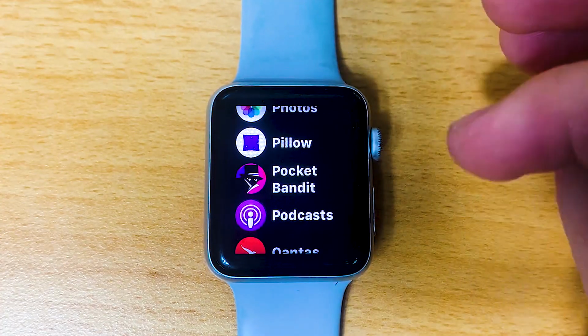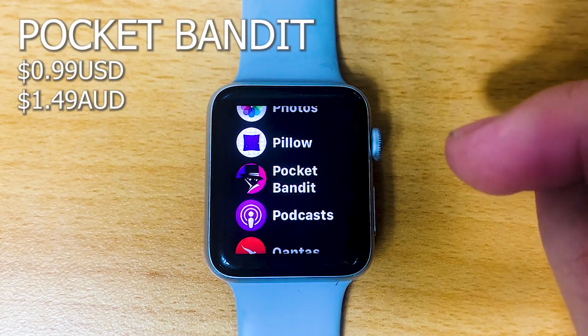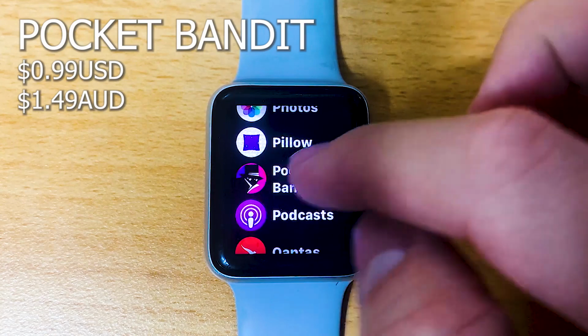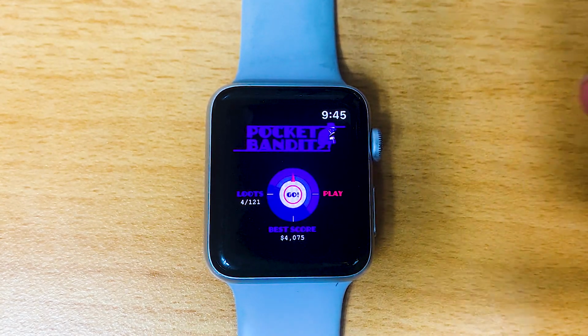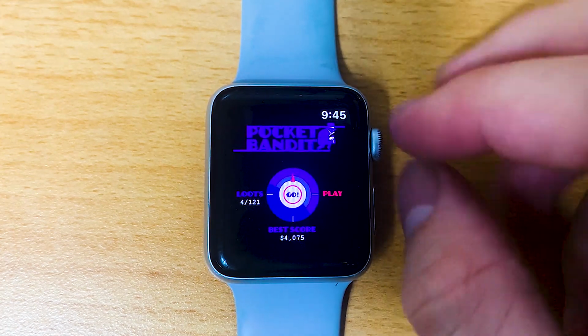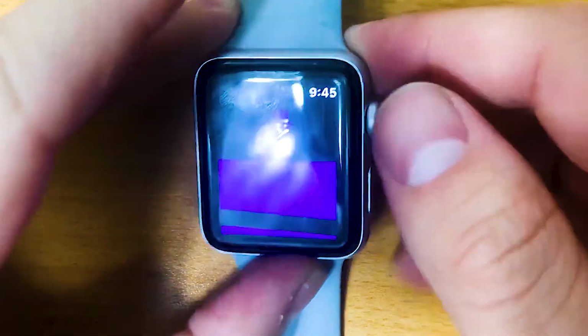The next app I'm talking about today is Pocket Bandit. Now, this one is $0.99 US or $1.49 Australian. So Pocket Bandit, it actually really takes advantage of the Apple Watch's hardware. It's all about using the Apple Watch crown to essentially break into and crack safes. So it does feel quite good.